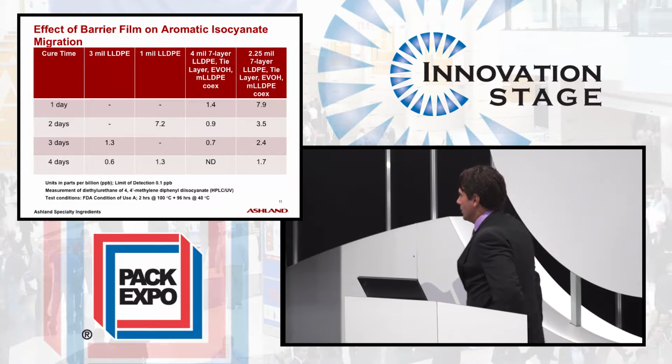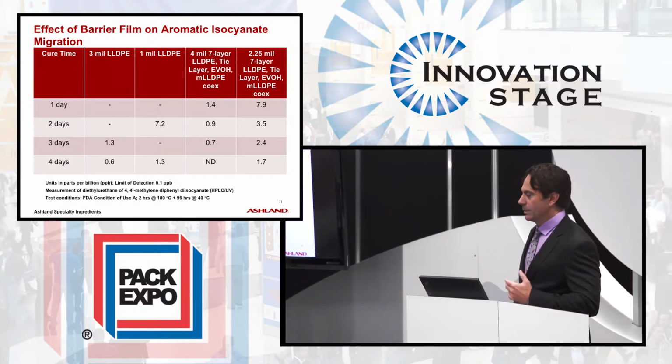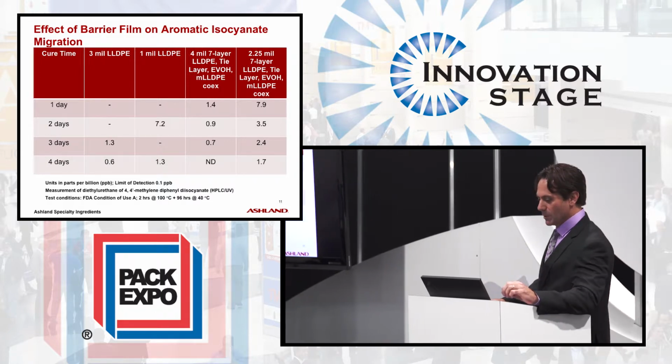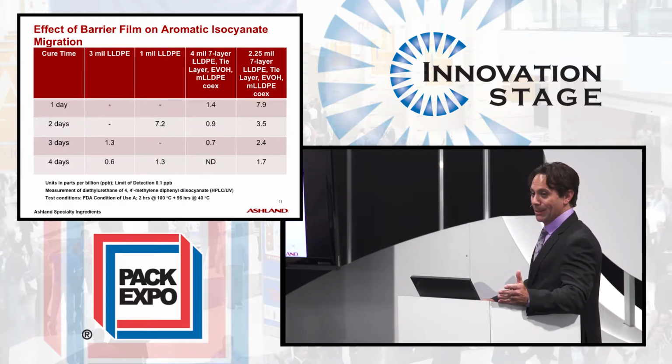So we have a 1, 2, 3, and 4 day cure. And right now, if we just compare the linear low density polyethylene, those first 2 columns, we didn't do 1 and 2 days. If there's a slash there, it means we didn't test at that because we had an idea at the time that it wasn't going to work. But if you look, 3 mil at 4 days is better than 1 mil. Makes sense. It's thicker. You're going to prevent that migration.